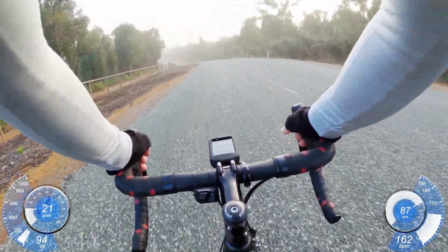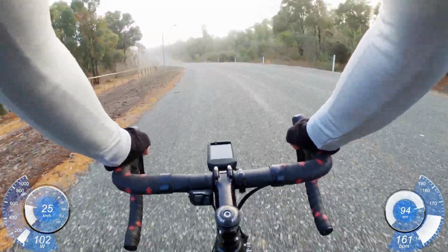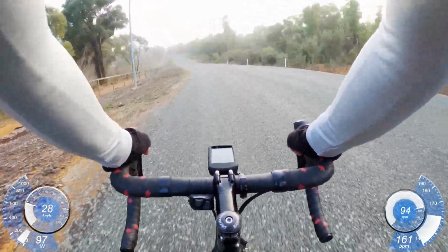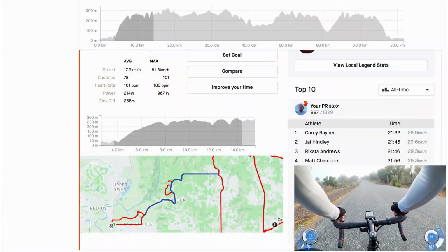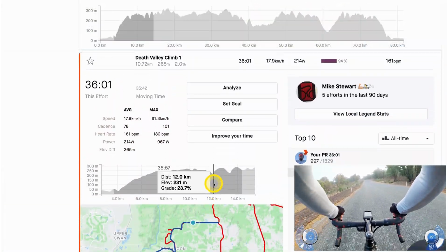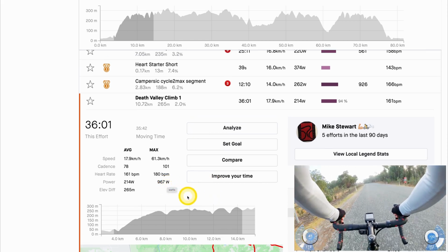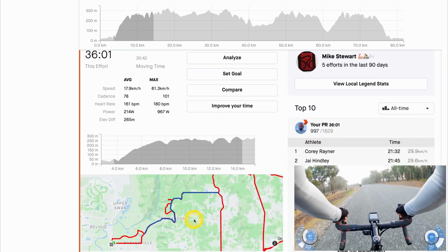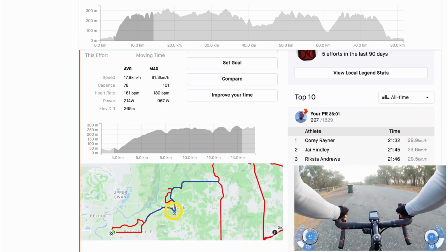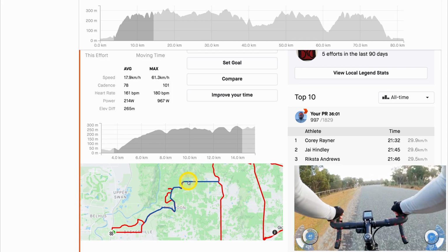Right, so this is the section of the Death Valley climb that we're doing. So I'll just take off here a bit, give it a little bit of a squirt. Death Valley climb, which you're witnessing here with the big downhill and things. This is it here. I've only recorded a section of it, from this point here to about here. That's what you're actually viewing at the moment.